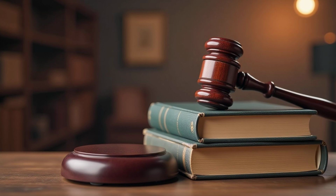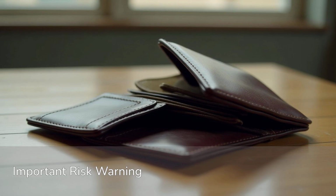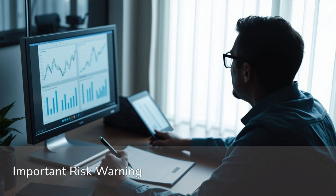Before we dive in, here's the legal side of things. Crypto assets are high risk and not regulated in the UK. You could lose all the money you invest. There is no consumer protection. This content is not financial advice. Always do your own research.